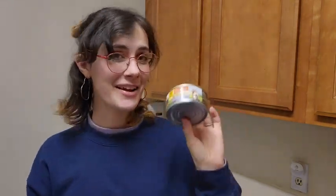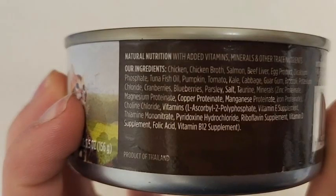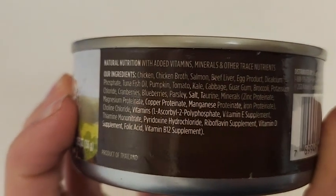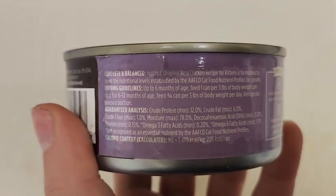If you are looking for a nice, healthy kitten canned food, then look no further because I've got you covered with this Instinct Naturals chicken recipe pate for kittens. I love this stuff so very much. I love the Instinct brand. I've used plenty of their products before. I really trust them. I love the ingredients on this.